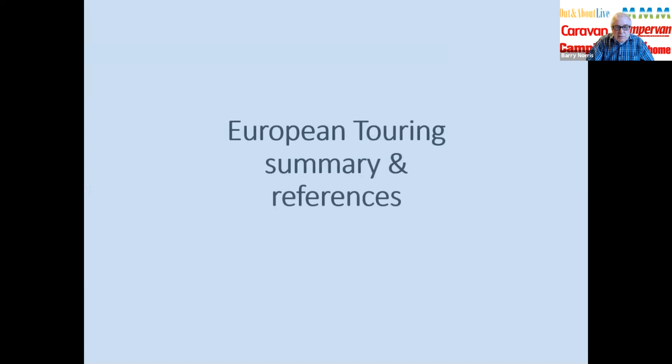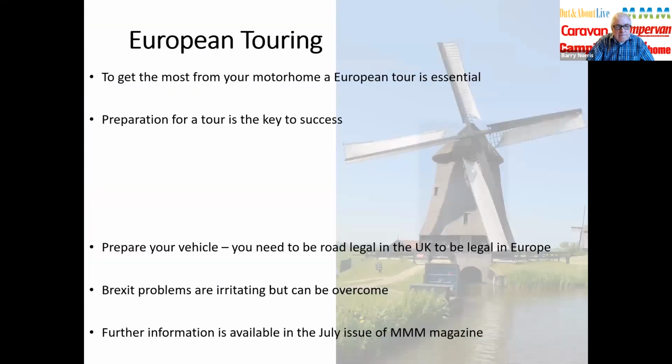Right, we just have summarised a little bit. It's my view that a European tour is essential to get the most from your motorhome. I think you will find it really enjoyable. It's a good experience. But preparation for a tour, as you can see, with all the documents and so on, is the key to success. Also prepare your vehicle. And the important thing is you need to be road legal in the UK to be legal in Europe. Brexit problems, well, they're irritating, but they can be overcome.